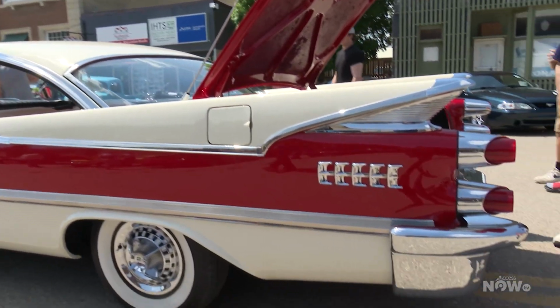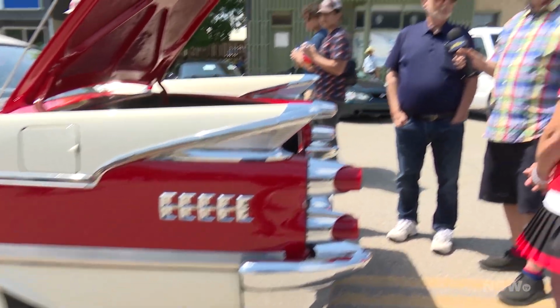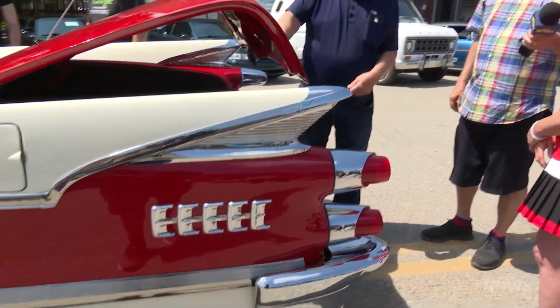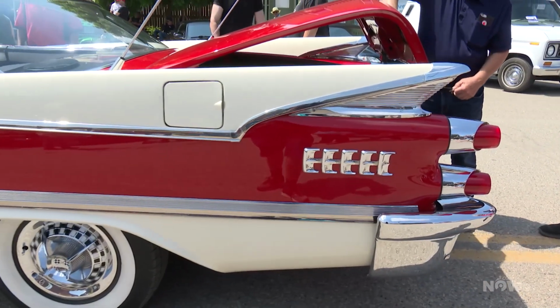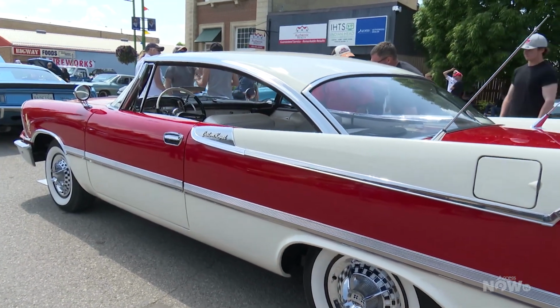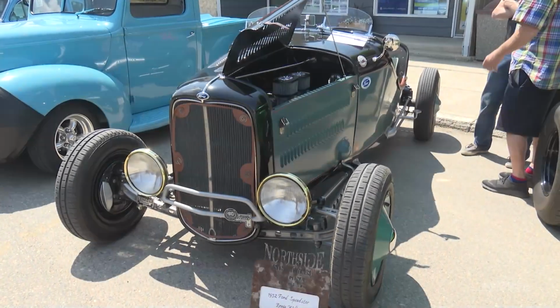Well, I think you've done pretty good here. It has a lot of detail on it. Yeah, it's just gorgeous. And I love the color on it too. That closes pretty good. Well, thanks for showing us your car here on Cruisin'. Appreciate it.